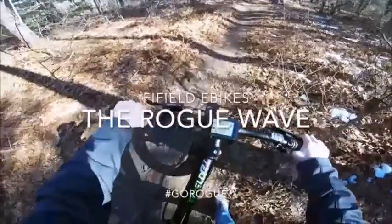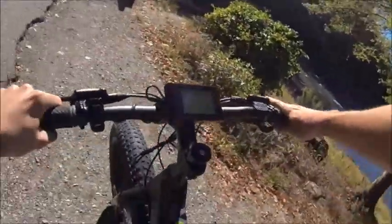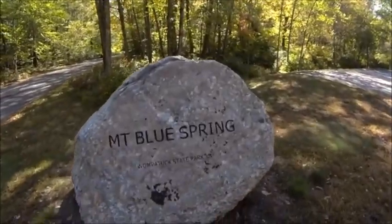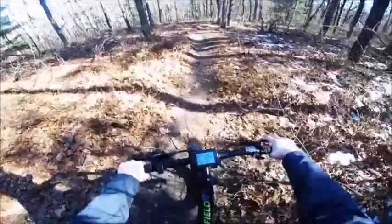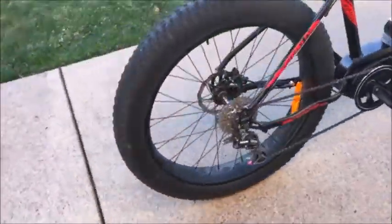We are Fifield Electric Bikes, and this is the Rogue Wave. The Rogue Wave is a fat tire electric bike. The motor means that you can pedal faster, longer, and the fat tires mean that your ride doesn't have to stop where the road does, making the Rogue Wave the most efficient and versatile form of personal transportation.